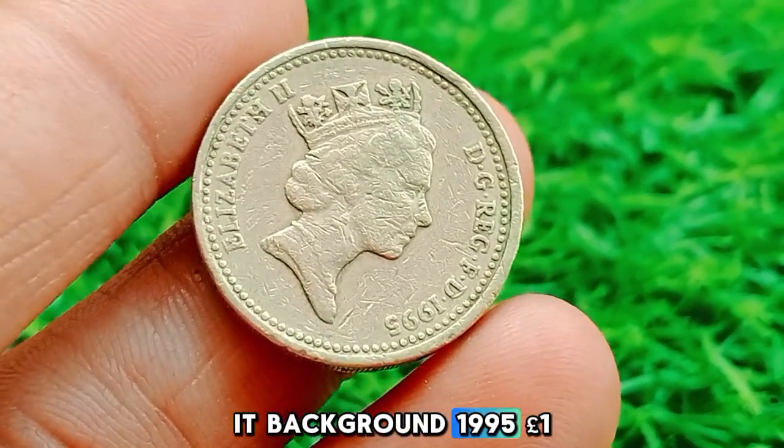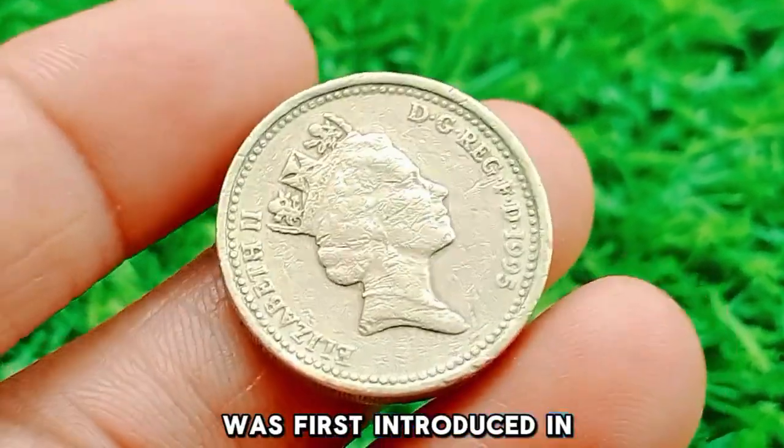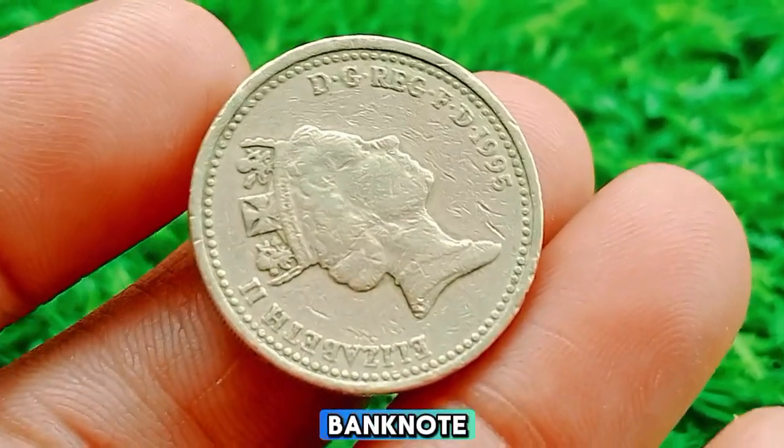Background: the British £1 coin was first introduced in 1983 to replace the £1 banknote.